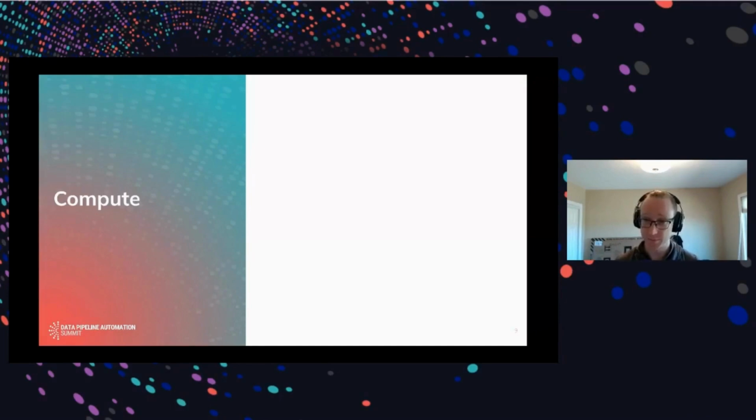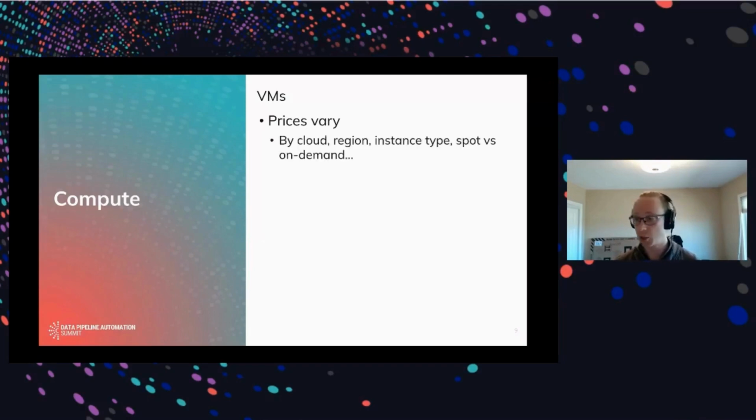Next up on the docket, compute. So what actually goes into compute? Compute is driven primarily by VMs. You will see that the prices of these VMs do vary, and that'll be by cloud, by region, by instance type, spot versus on demand. Even within a given region and instance type, the spot price itself will fluctuate. So a lot of variability there.